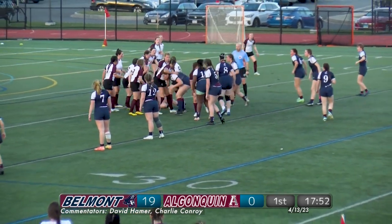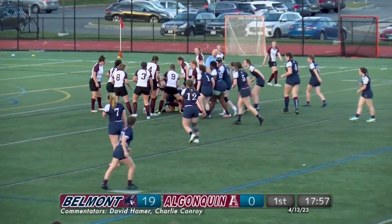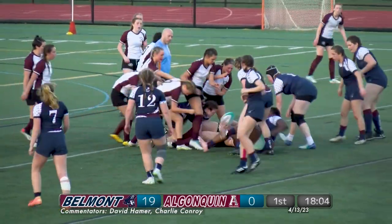Oh, great counter-rucking by Belmont. Yes. But Algonquin held the ball. Algonquin getting the ball out from there in a quick fashion is the difference between the teams at the moment.